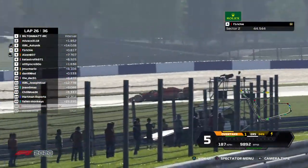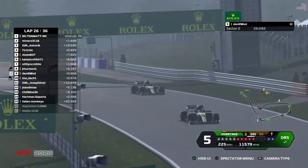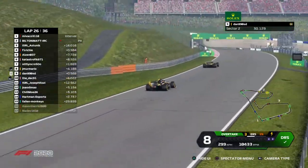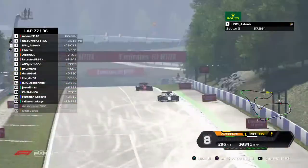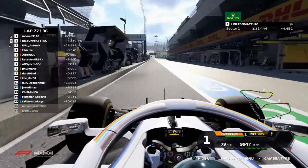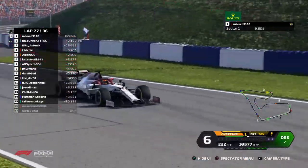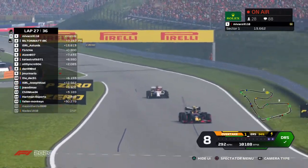Oh, I see a gap in the back here. Looks like Dan is trying to make a move on his teammate. And is that, yeah, Bilton Matt pits. Bilton Matt pits out of the lead. Dan not close enough to make his move here. But Bilton Matt's going to go on the soft compound tire. Mivako, who's on the mediums, he's going to try, I guess, to make it to the end here. It's going to be interesting.